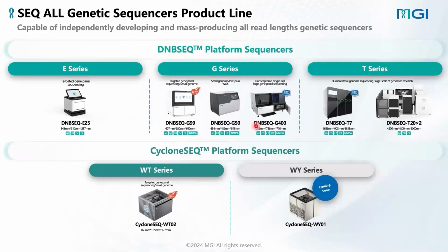Okay, so the G400, this instrument is one of the best platforms, performing very well for a long time, and this G400 is also being used by multiple service providers across the world. The G400, similar to the G99, has two slots. You can run either one flow cell or two flow cells. Here also we are providing two kinds of flow cells, small and large, depending on either sample volume or data output. You can decide to use small or large depending on the data output.